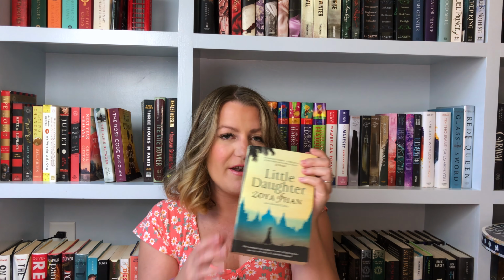Anthem. I'm not sure why I collected that one. Death of a Salesman by Arthur Miller. And Little Daughter by Zoya Pirzad. This one I do really want to read. And I think I put it on my list at the library. You can have a wish list, so I can remember to read this someday. But I don't need to keep it.